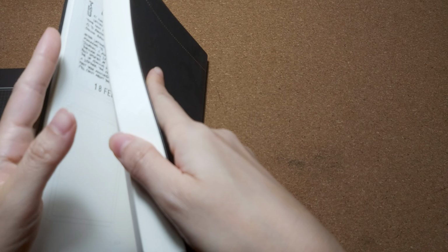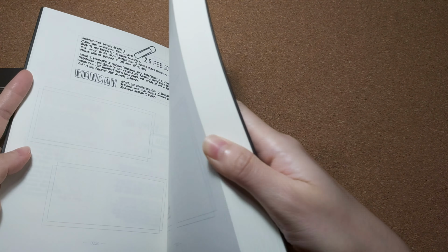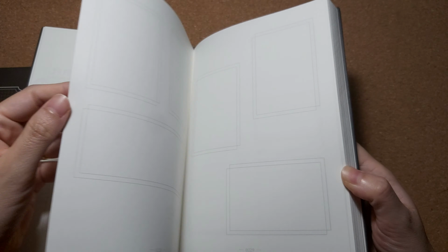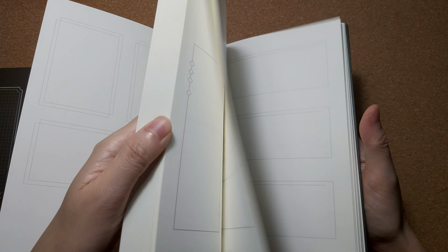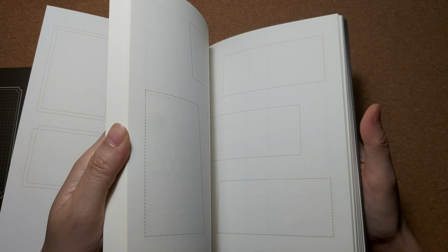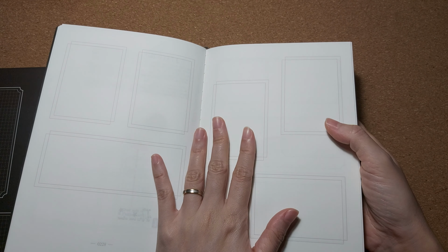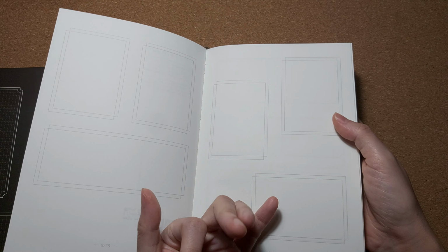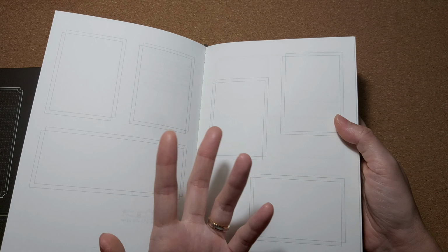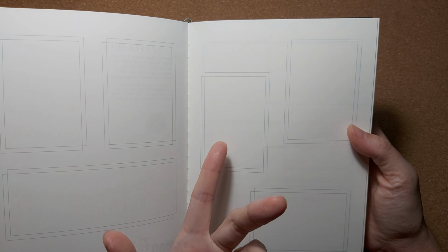I stopped at, let me have a look, February 26 and 27, halfway through. So I stopped in February. It's not working well for me at all. I do not have the motivation to write in it. I don't feel like writing in it, so I stopped using it after February. And I think I'm gonna stop now.